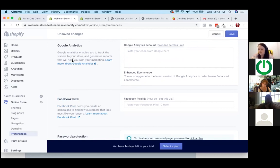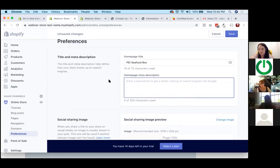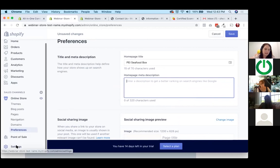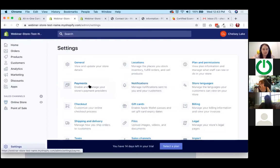Okay, so preferences and SEO. So that's really what this is, SEO, making sure Google can rank you so that you can be found. Okay, so next thing I need to be able to do is for people to actually be able to make payments on my store. So I'm going to click on this payment section.